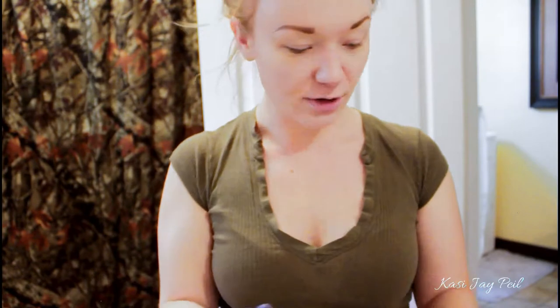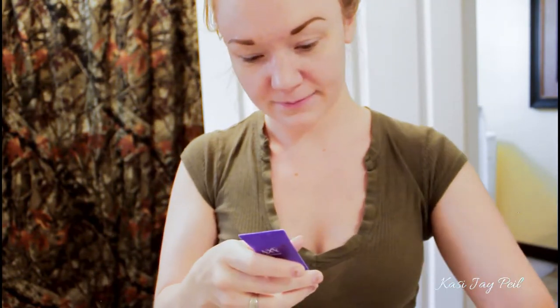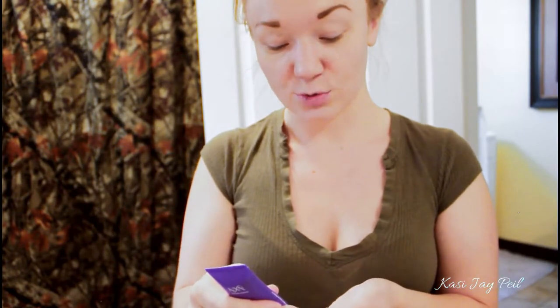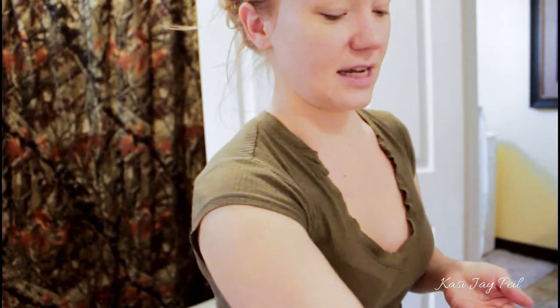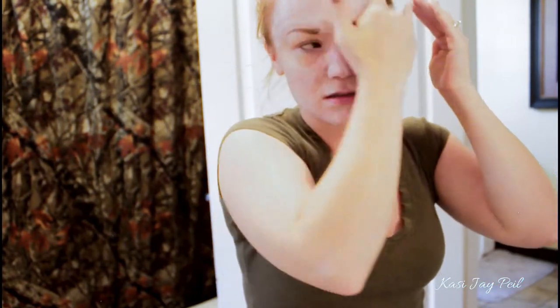Okay, so what does it say? I'm going to apply an even layer to damp skin, and I just washed it so it's damp. I'm gonna get my fingers a little bit damp so it's easier to spread out too. Uh-oh, my camera battery's low. So I'm going to apply this, and then I'm gonna leave it for 5 to 10 minutes, and that's when I will come back to finish with y'all. I'm just applying this all over. I'm gonna look rather ghostly.